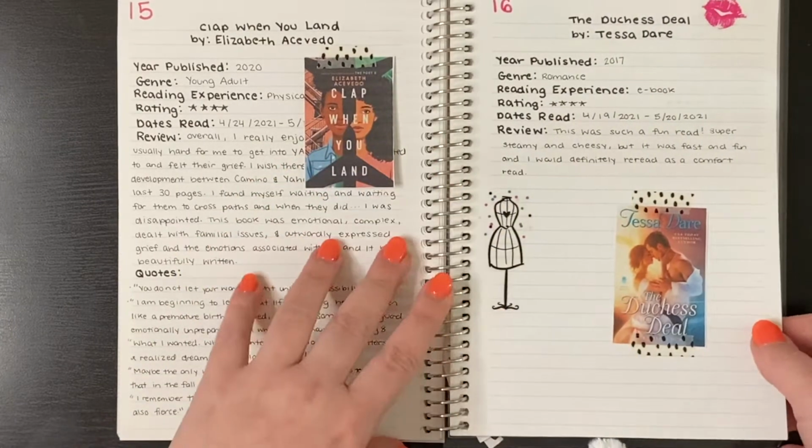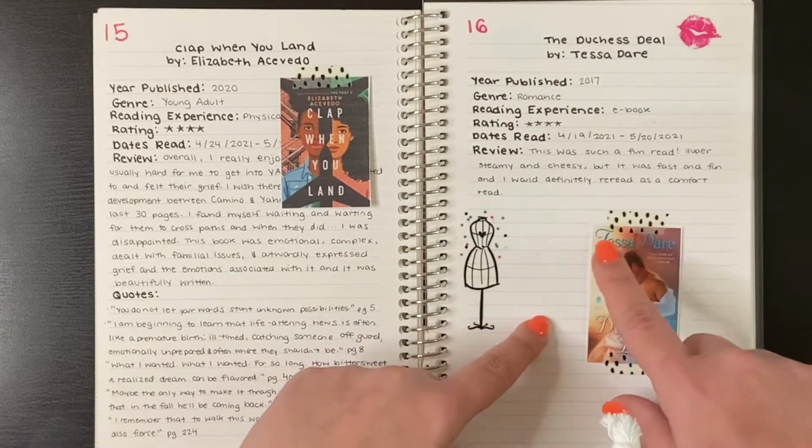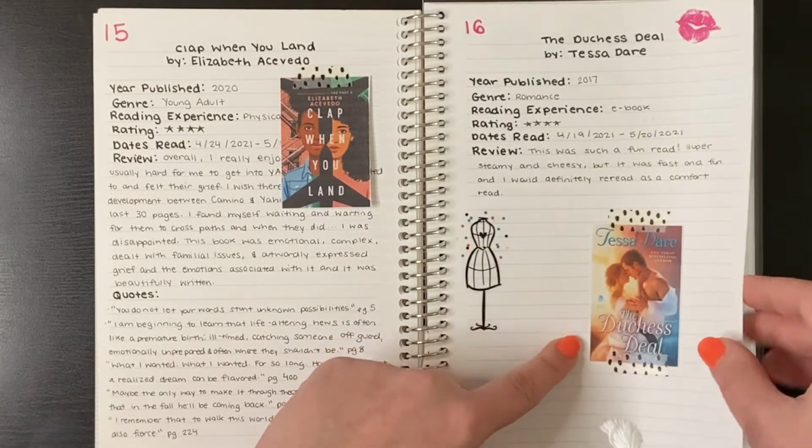The next one was The Duchess Deal by Tessa Dare. It was fine. I enjoyed it. I read all 3 in the series, and you'll see as I flip through, I like each of the following ones less and less than this one. I thought this one was really good, but the rest of them were just kind of meh.